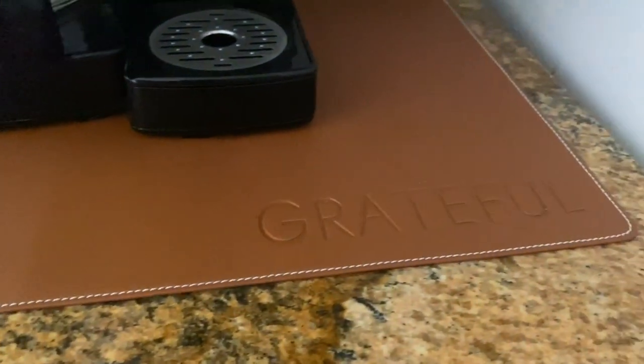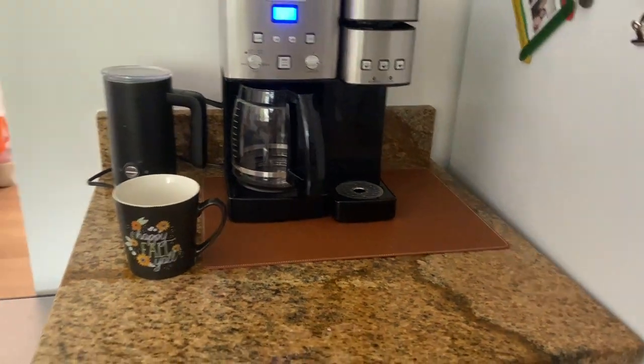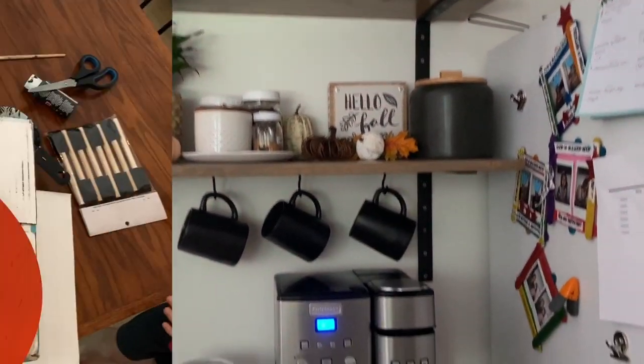Leather mat that says grateful on it. They had a few other sayings to choose from, but I really like that one to put underneath our coffee pot in our little coffee nook area. It just kind of made this whole little area come together.